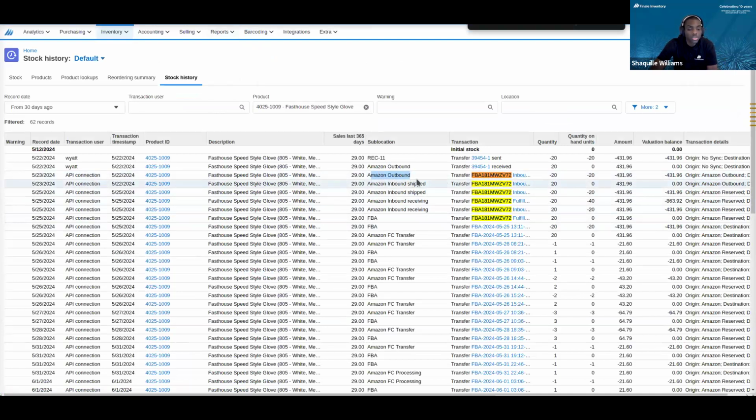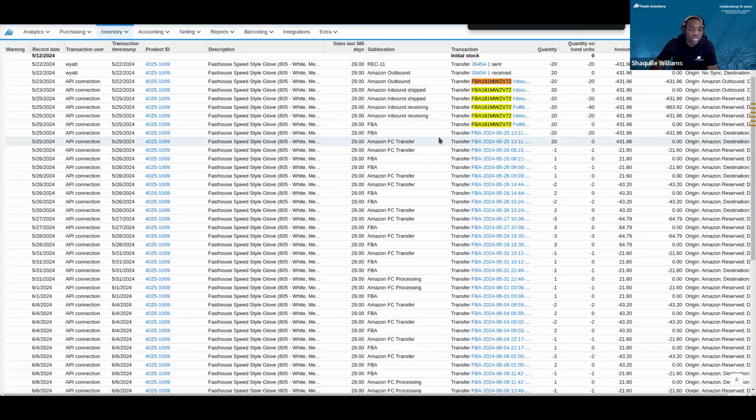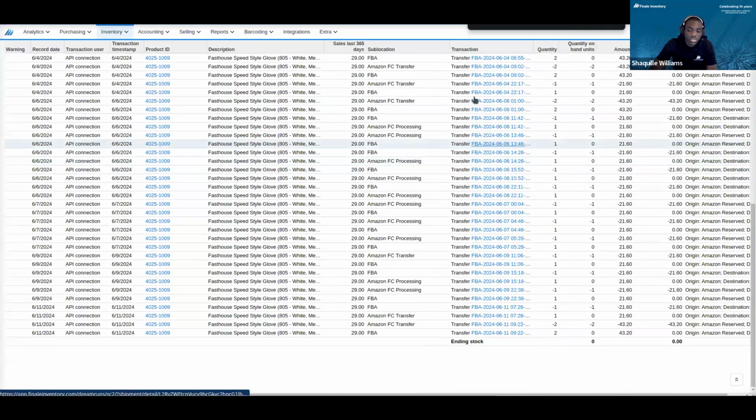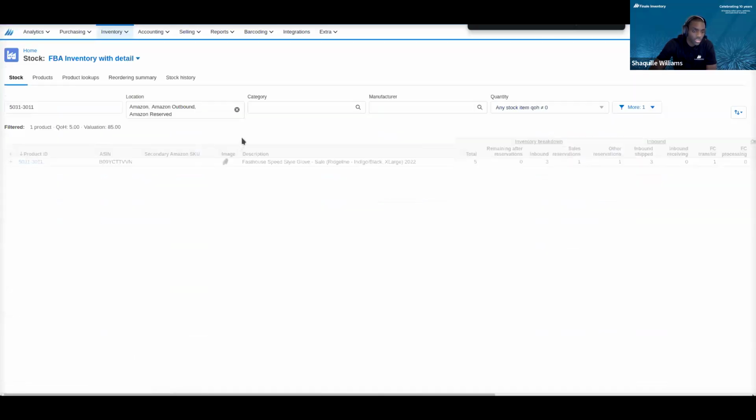So this can be considered your transfer pending location as it moves to an inbound state, moving 20 units, and then going to an inbound ship, and then from inbound ship going to inbound received, where it's processing it through. All of these are timestamped and dated, and when it's moving between transfer facilities as well, so FC transfer facilities, FC processing, we're creating and dating timestamp transactions each and every time. So you have a full audit history of what Finale is doing for all your inventory transactions at any time. You're not going to get that anywhere else.